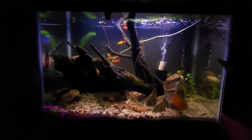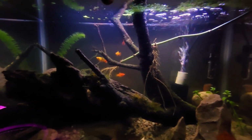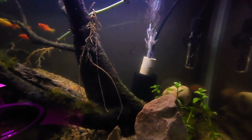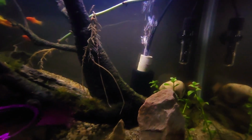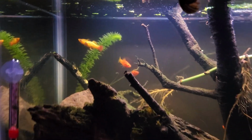Boom. That is a good looking tank right there. Look at the colors on those platies. I do have a heater now and a new sponge filter in this tank, but I did still have to use those plant weights to hold this one down. But they look good in there.